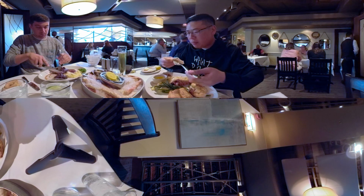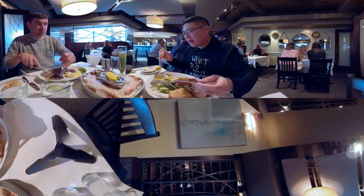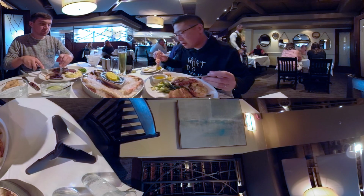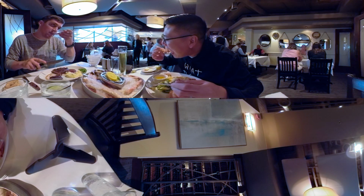Grab king crab flakes. Yep, whole piece of meat just comes out. And then there's some butter right here. I might dip in some butter. So just gonna go in for it.